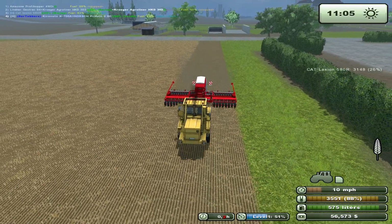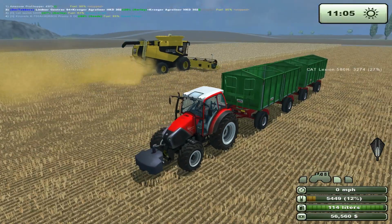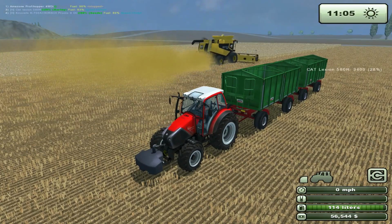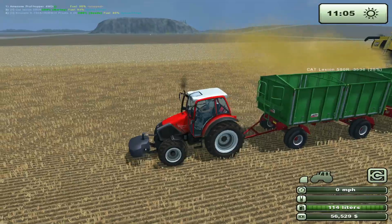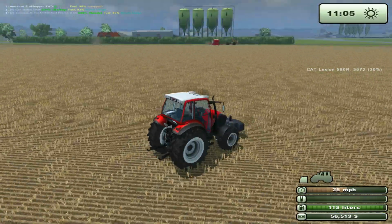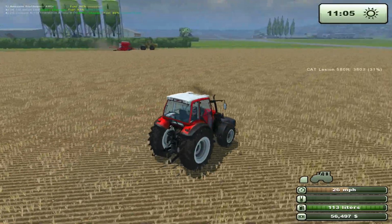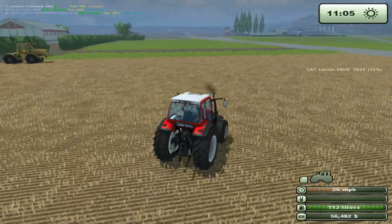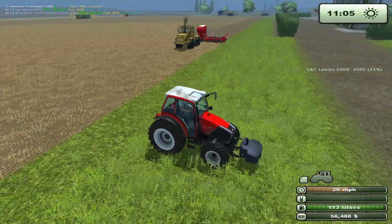Let's go look. How are you doing? 27%? You'll be fine for now. I want to go see the big field over here. I want to go look at it again. I want to see how much it is so we can make a decision. Can we beat the Kirovets to the corner? Yes, we can. Zoom. Bye-bye, Kirovets. Work hard.